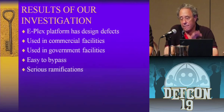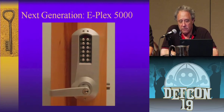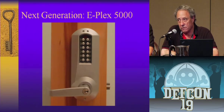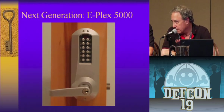couple weeks later from the mechanical lock to also add the Kaba electronic lock. So now we have their new generation called the ePlex, and this is the 5000 series, which is a very heavy-duty, very, very nice piece of work. It's a push-button lock. It's got a lever handle with a bypass cylinder in it. It's programmable. Toby, talk about it for 2 minutes.